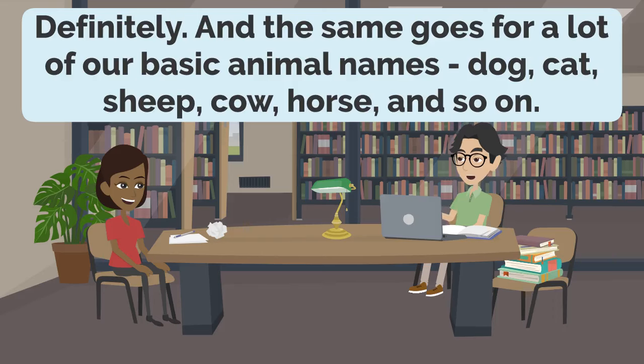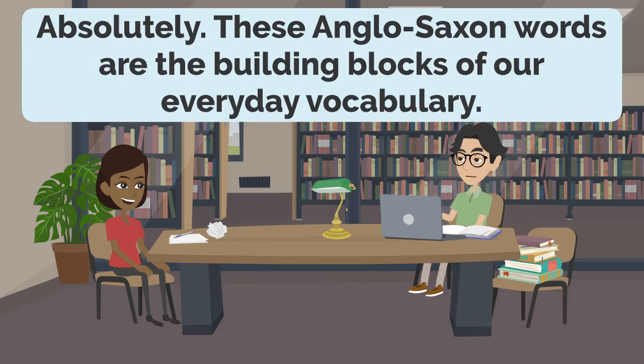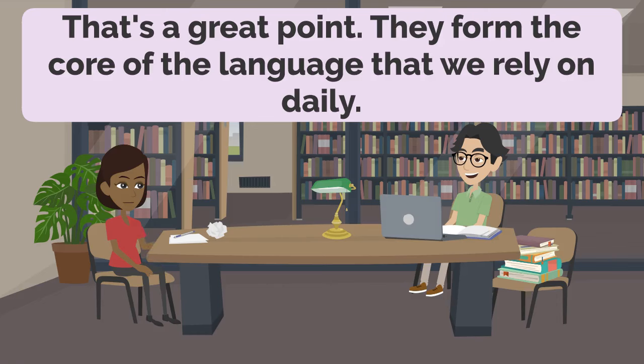Definitely. And the same goes for a lot of our basic animal names: dog, cat, sheep, cow, horse, and so on. Incredible. It really shows how influential the Anglo-Saxons were in shaping the English language we use today. Absolutely. These Anglo-Saxon words are the building blocks of our everyday vocabulary. That's a great point. They form the core of the language that we rely on daily.